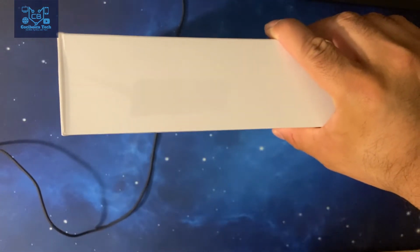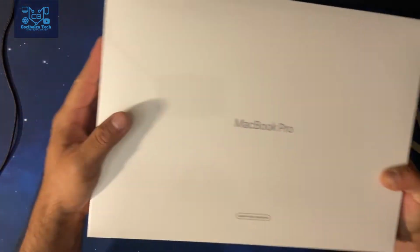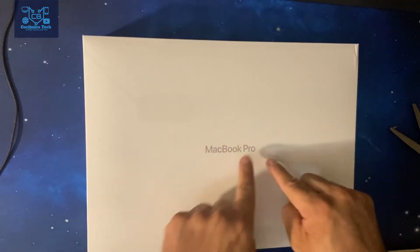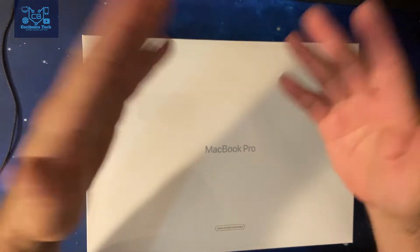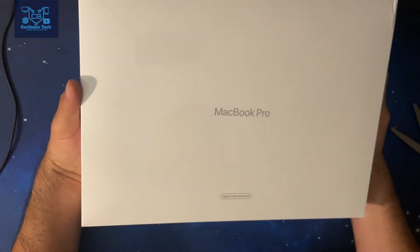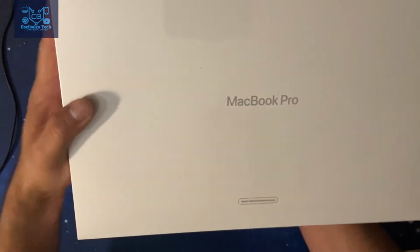So I think for me this is a win-win situation, because I end up getting the higher tier of the M1 MacBook, and since the MacBook Pro has the fan, it has better performance under stress, such as video editing or mostly content creation, what I do. So I gave it a thought, and I went ahead and ended up purchasing a refurbished unit.